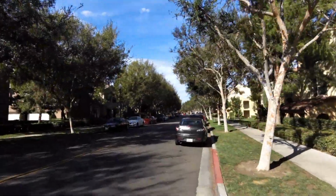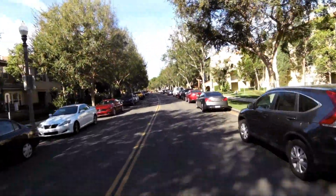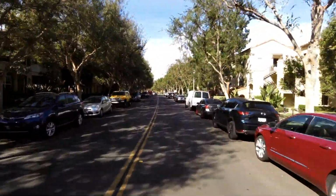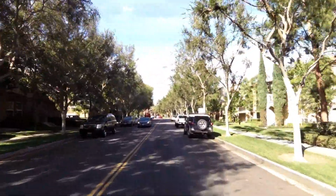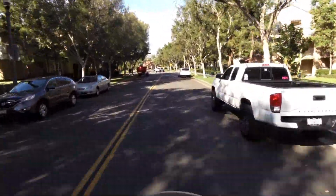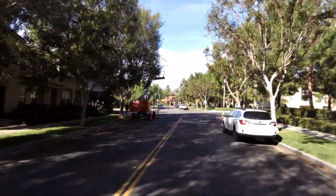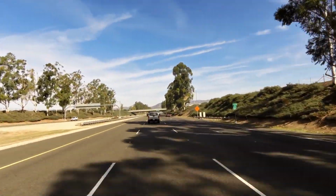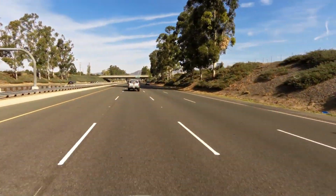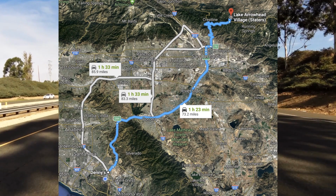Heidi Ho, Southern California. So on my next backyard adventure, destination Lake Arrowhead Village. It's a beautiful day here on November 20th. Getting there, I'm going to take a couple of toll roads, the first one being the 133 North, leaving out of Irvine.